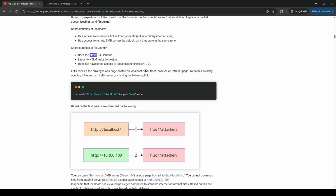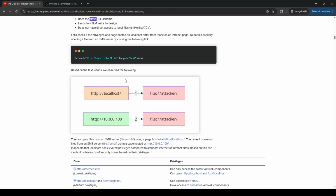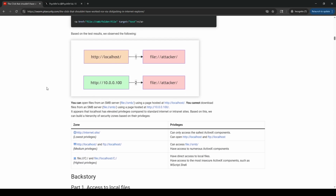Let's see. To do this, we'll try opening a file from an SMB server by clicking the link. Based on the test results, we have the following. You can open files from an SMB server, file SMB, using a page hosted at localhost. You cannot download files from SMB server. Interesting. It appears the localhost has elevated privilege compared to the standard internet or intranet sites.